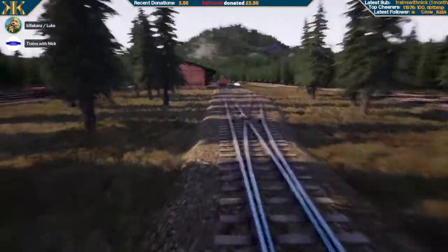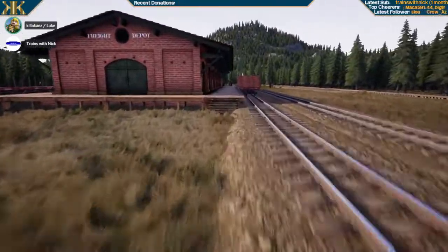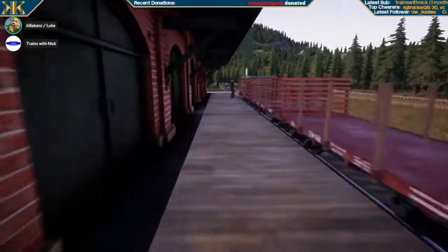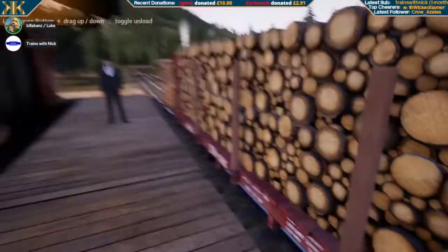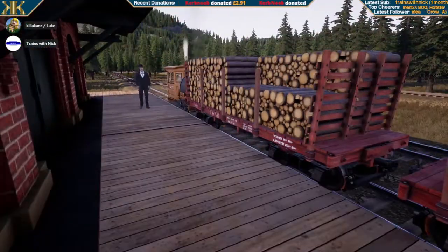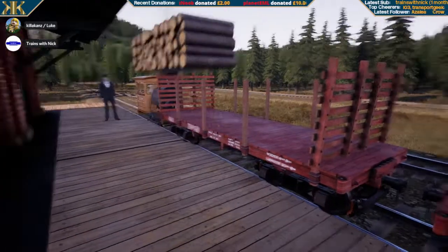I was just saying to my viewers on Twitch, I was having an issue right there with the first wagon not giving me the unload prompt, which is a client-side error. But what I'm told is that if I run out of draw distance and back again, that should fix it. And yep, I do indeed get the unload toggle now, so there we go. Ah, brilliant. So there we are.